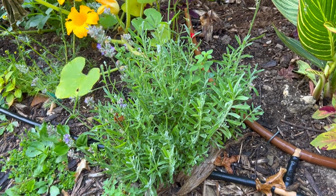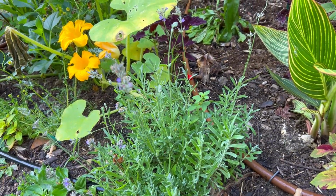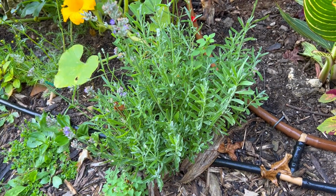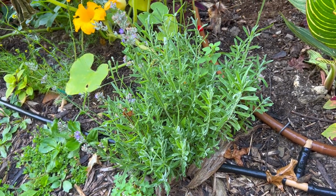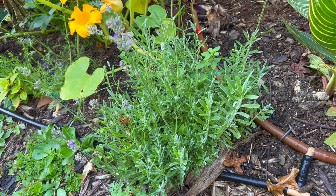We've got another lavender going here, and it smells amazing. I didn't get to, which I still have time, but I want to start drying some lavender too. Just add that to the list of things to dry this year.